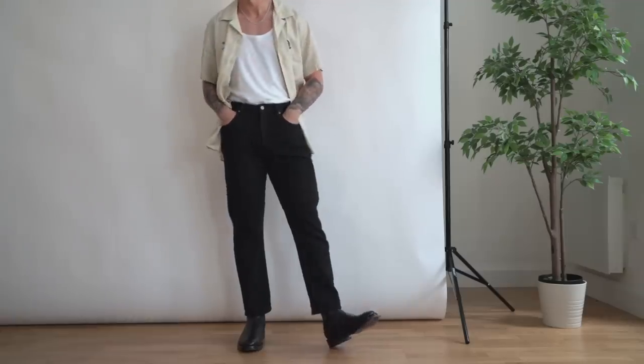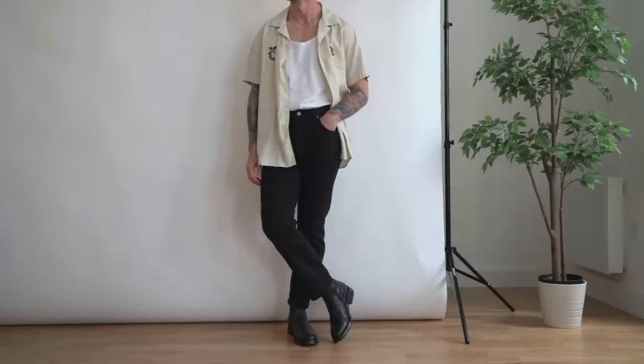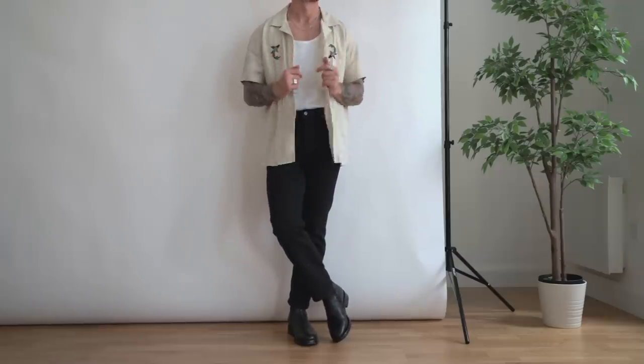But yeah, all up, love this. Again, you team this up with some black Levi 501s like I'm wearing right now, a white vest underneath, and you're good to go. A pair of solid boots, and perfect. So stoked with this one.